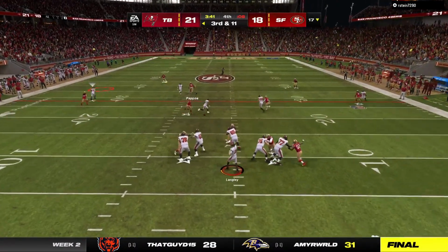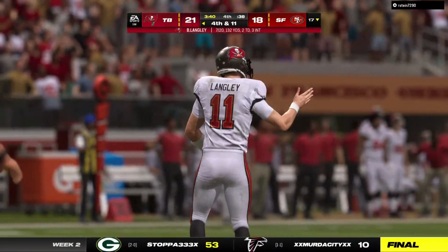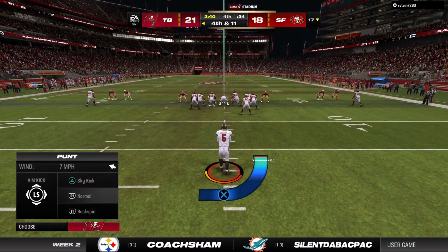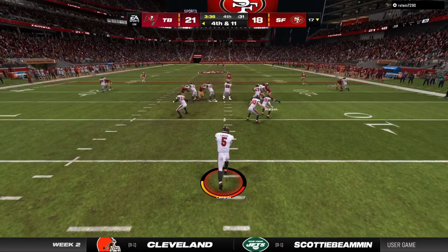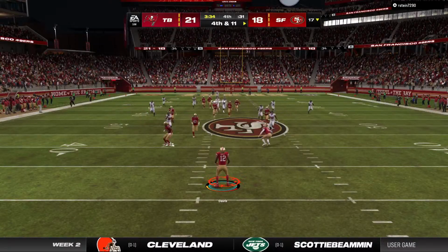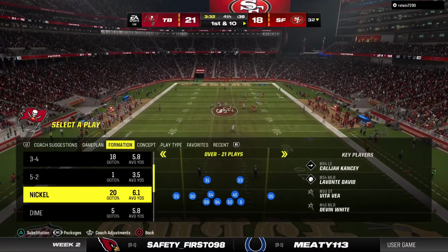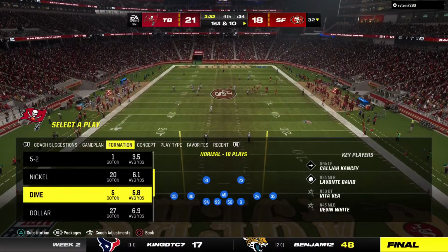Back to throw. Langley. And the throw there going to be incomplete. Nice back-to-back plays defensively. They're stacking momentum now. One incompletion, 2 incompletion. They're going for more. Here comes the Buccaneers punter now, standing just outside his own goal line. So a change of possession here on the punt. And they will take over 1st and 10 at their own 32-yard line.